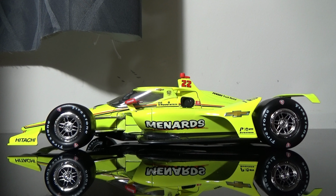I'm staring right at it, looking down at it, and I said, wait a minute, that is not matching. You gotta have uniformity, you gotta have it perfect. But can't guarantee accuracy all the time. But regardless, this is gonna be a hell of a cool item for any Pagenaud fan.